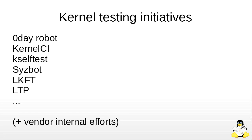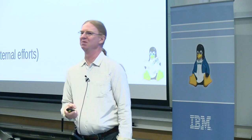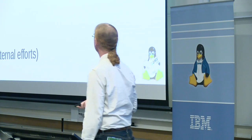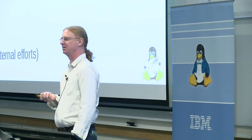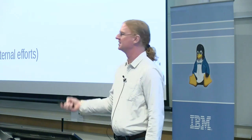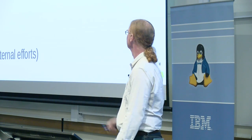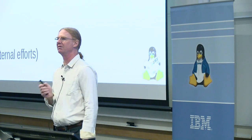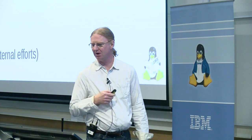There are systems like the zero-day robot, which will pick up patches off the mailing list and do build and boot tests. And then you get this cheery little note that says, I love your patch, it's great, but actually, no, it's not so great. KernelCI is a distributed project doing a lot of testing, mostly on embedded hardware. KSelfTest, a set of tests built into the kernel itself. Syzbot is a fuzz testing system out there that produces a whole bunch of reports of its own. Linux Kernel Functional Testing out of Linaro. The Linux Test Project has been there for many years doing testing at the system call level.